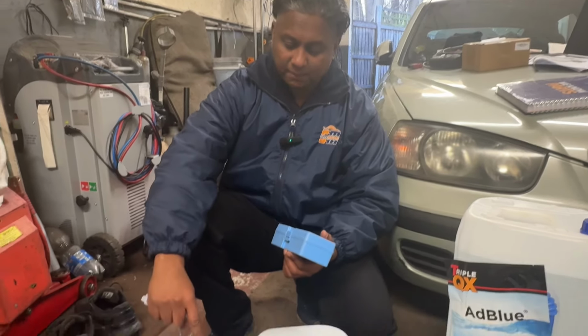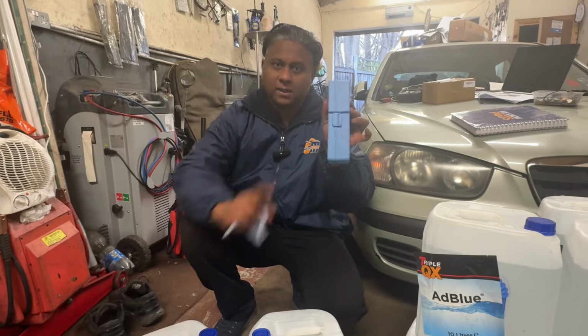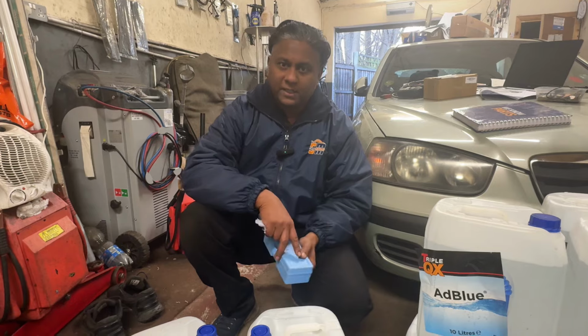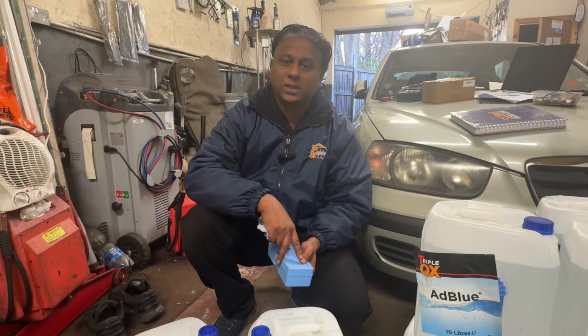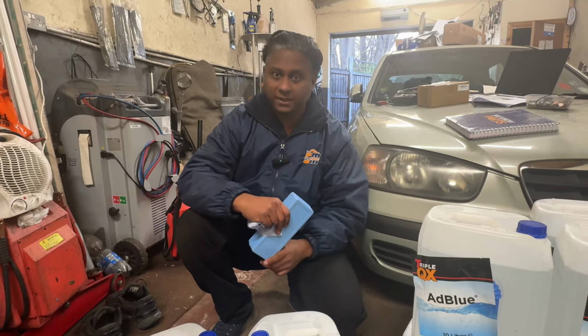First thing, make sure there's no smell. Second thing, check with the meter, it needs to be 32.5 or 33. If not, return it. Don't add it to your car, you'll be digging up problems.